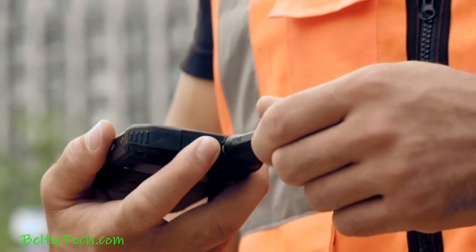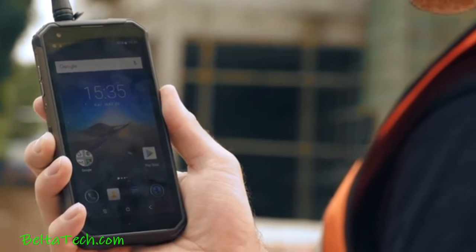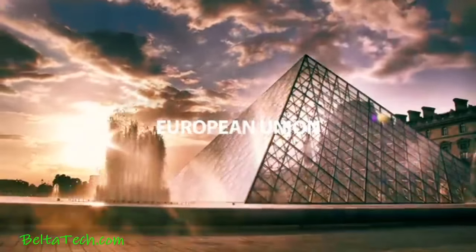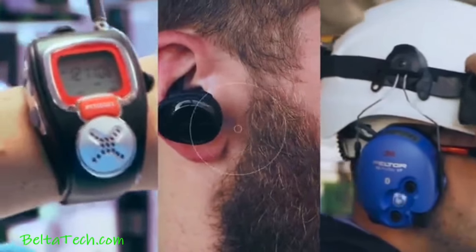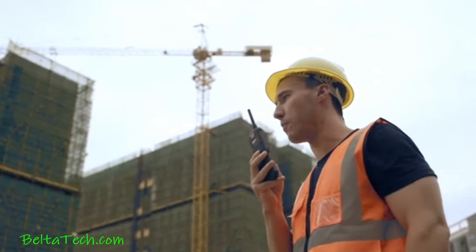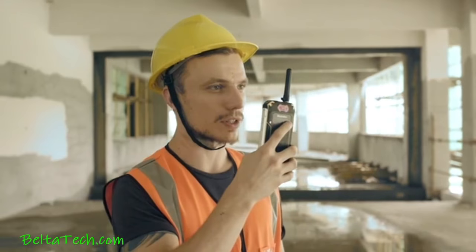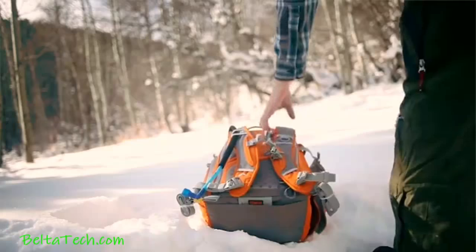It comes with leading-edge intercom technology, supporting 0.5x2 web, hardware intercom, digital and analog dual channel, including China, United States, European Union, Russia, and South Africa. Several optional frequencies included. You can connect with interphones or other intercom equipment, as long as they share the same frequency channel. BV9500 Pro's walkie-talkie feature meets the contact needs for various occasions, whether it is climbing, driving, skiing with friends, or working with colleagues indoor or outdoor.